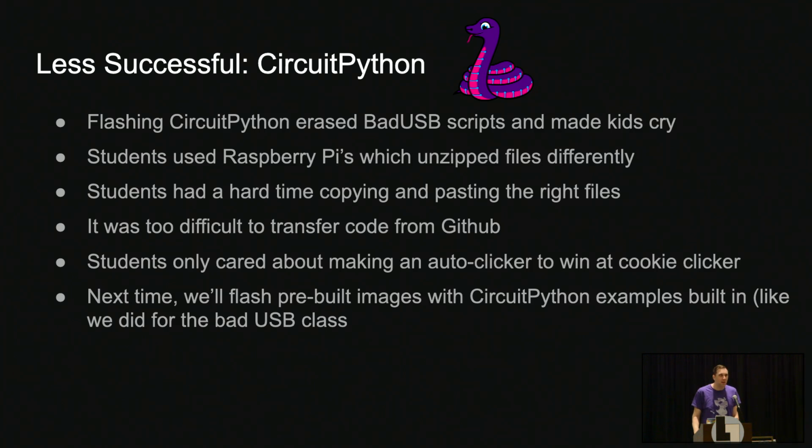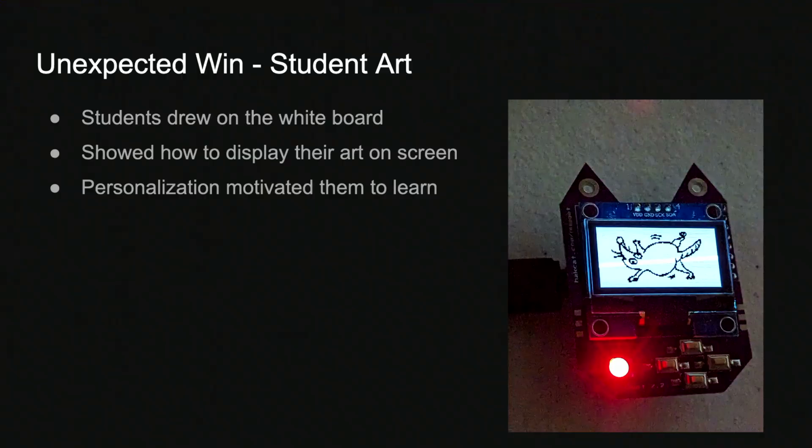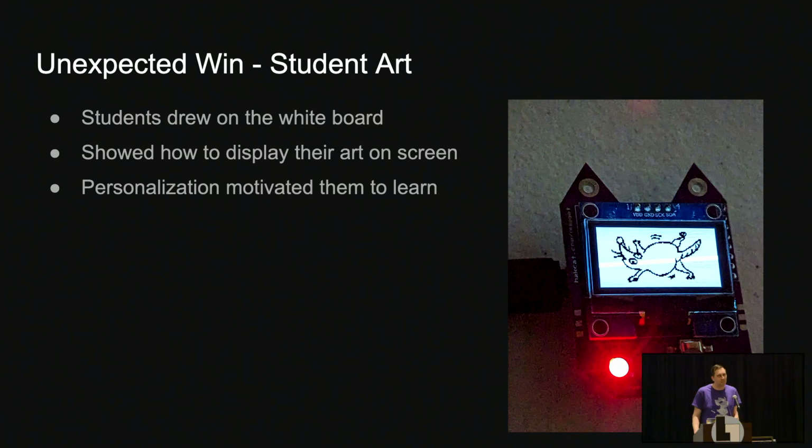The only way we got students to care, at this age anyway, about making Python was to create an auto clicker so that they could win at this cursed mobile game called Cookie Clicker. So in the future, I'm going to make a pre-built image with CircuitPython and built-in examples like an auto clicker so that they will have a more smooth experience. Getting them to install this themselves was a bad idea, and I do not recommend it. However, I did find that if you can get them to play their favorite mobile game, then it tends to go a little bit better.